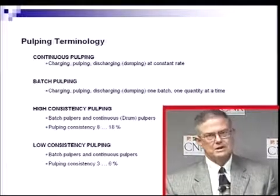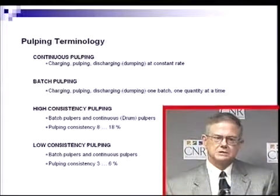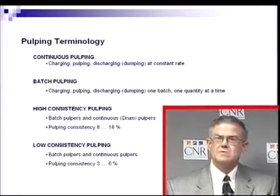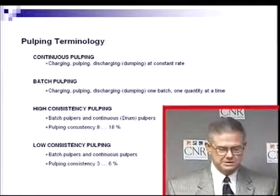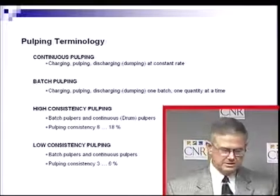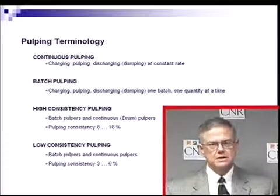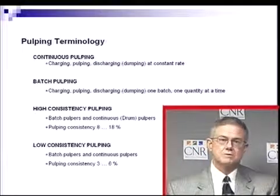Whereas batch pulping is done so that the pulp is charged into the vat, into the pulper, and then completely defibered, run for a certain period of time until the fiber is completely distributed throughout the slurry so that it's a consistent mass. High consistency pulping is by definition done at consistencies typically in the 11, 12, up to 18% range. Medium consistency pulping might be done in that 8 to 10 range. Low consistency pulping, conversely, is done in the 3 to 4% range.